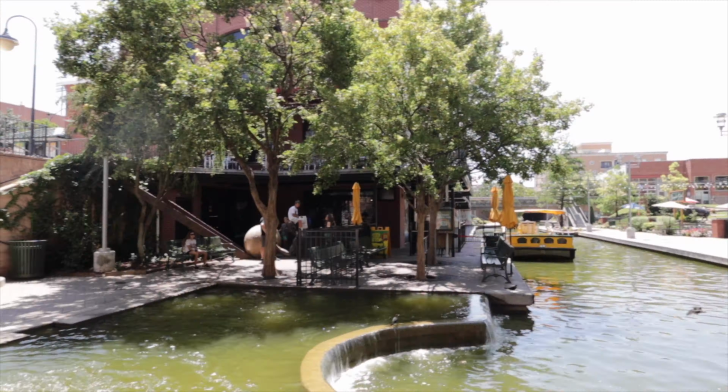Gold rings, gold leaves, gold anything. Welcome to Bricktown. I'm here, and this place is so cool. There's this canal that basically goes through the area, and there's restaurants, bars, some adventures for kids, and yeah, I don't know, just very nice. It's good to get out of the sun.